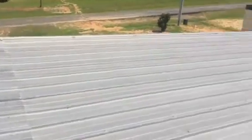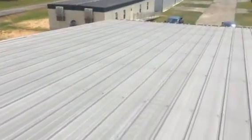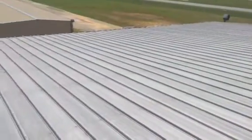Now they do currently have a lot of leaks going on for some reason, so we investigated a little bit further into what the cause of those might be, and it was just poor installation. The installation of this building was substandard. It really wasn't a very good job.